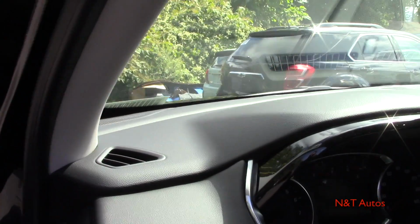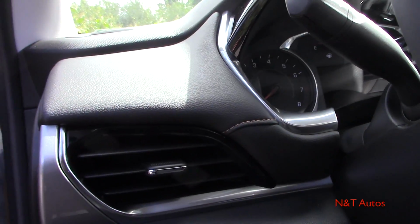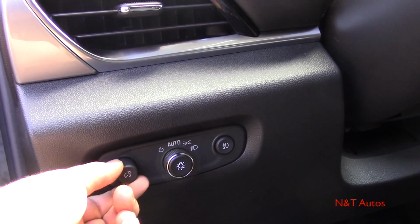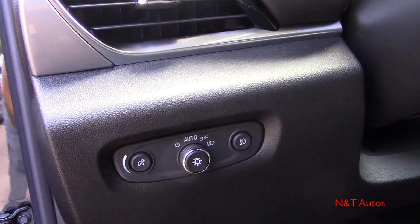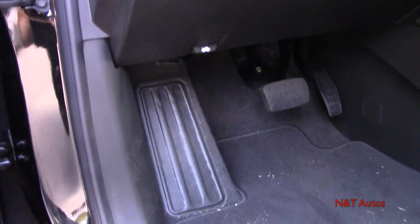So off to the left of the dash we have some nice padding over here, really soft. An air vent with some pretty neat accenting. Then we have some lighting controls down here, so our gauge dimmer is right here. We can twist that up and down and then just pop it right in there. We have our regular lighting controls, of course it's automatic, and then our fog lights are controlled right there.